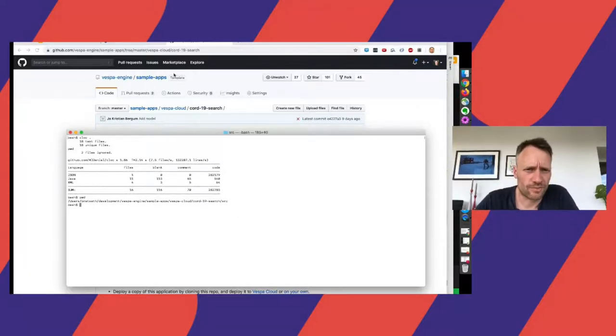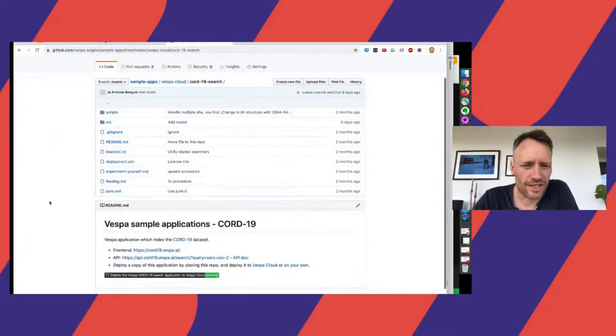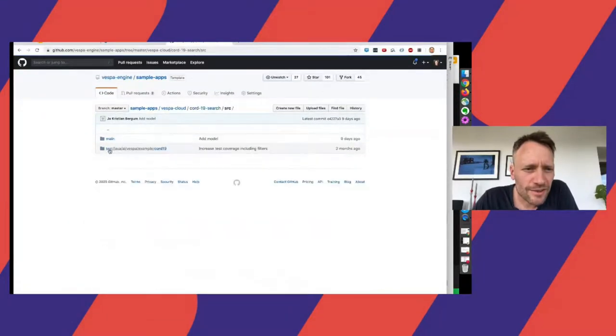So I checked out this repo and go to source, and here you can see the size of the whole thing. So it contains a LightGBM model that we have been experimenting with. So that's a lot of lines of code, but of course auto-generated by that machine learning. But apart from that, it's just about 600 lines of code implementing this entire CORD-19 application, which will scale to any size you want, and you can combine vector similarity and text search, snippeting, grouping and aggregation, and all of these things. So let's look at what it actually contains.